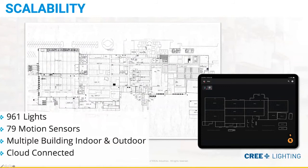So they're using the cloud piece, SimplySNAP Illuminate as well. And they're also doing parking lots. So you got indoor and outdoor combination here.